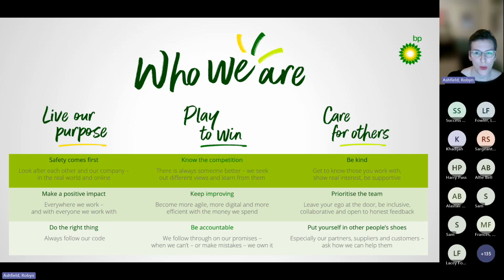Those things that are important to us are going to inform how we assess candidates who want to come and work for us. It's a good tip to pay attention to these beliefs and think about, when you're thinking about your competencies, when you're thinking about your examples that you might bring to an interview situation, can you talk about each of these beliefs in that example. Okay.